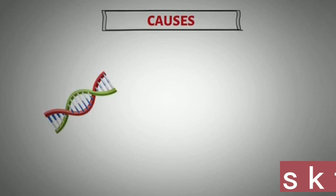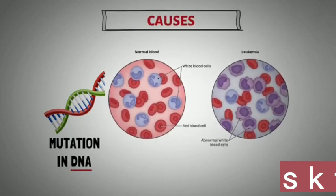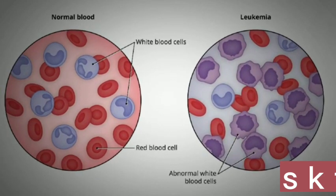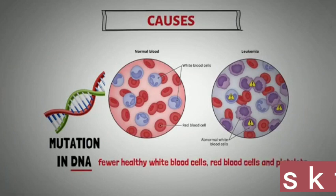Scientists don't understand the exact cause of leukemia. In general, leukemia is thought to occur when some blood cells acquire changes in their genetic material or DNA. A cell's DNA contains the instructions that tell a cell what to do. Normally, the DNA tells the cell to grow at a set rate and to die at a set time. In leukemia, the mutations tell the blood cells to continue growing and dividing. When this happens, blood cell production becomes out of control. Over time, these abnormal cells can crowd out healthy blood cells in the bone marrow, leading to fewer healthy white blood cells, red blood cells, and platelets, causing the signs and symptoms of leukemia.